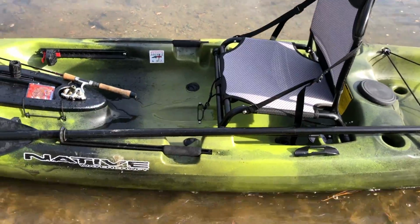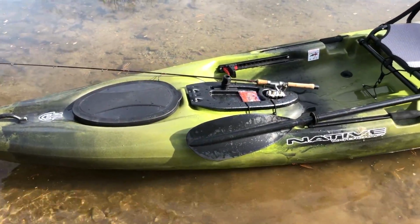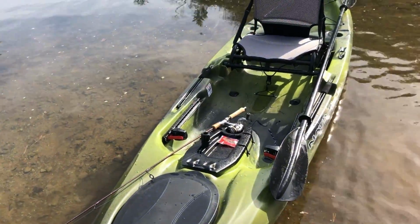Like I was balancing on a tightrope or something. This, I don't feel that way at all. I feel very comfortable, very stable. The seat's very comfortable. And I want to show a video right here, right now, of what to me is the biggest downside of this kayak.